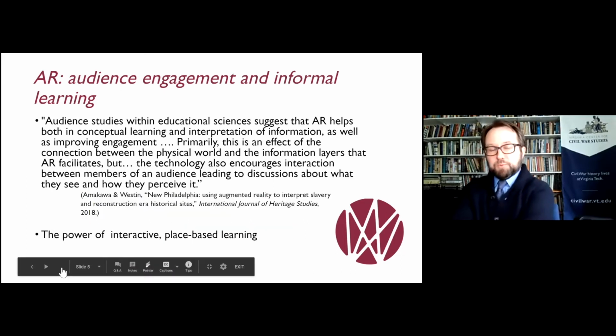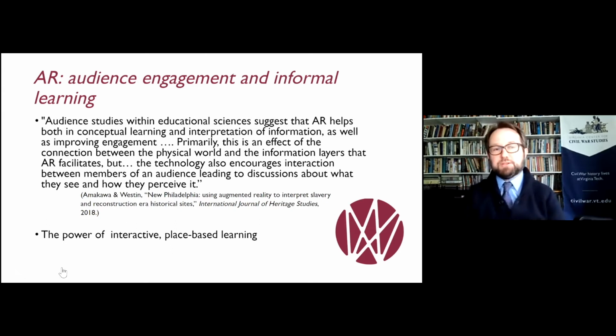We really appreciate the ability of augmented reality to build new connections with audiences, and the audience engagement and interest and enthusiasm has been fantastic. We think that helps promote informal learning. So partly it's about entertainment, partly it's about drawing people in and giving them a positive experience, but it's also about informally educating people on new perspectives on the past. And AR has been really, really effective in that way.